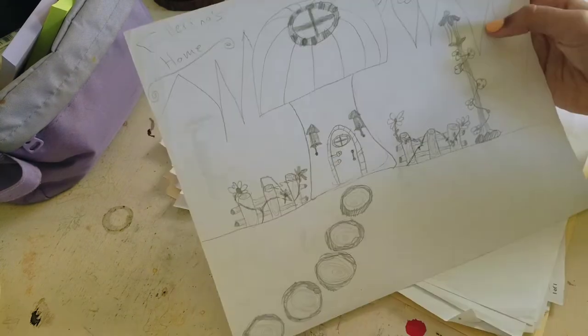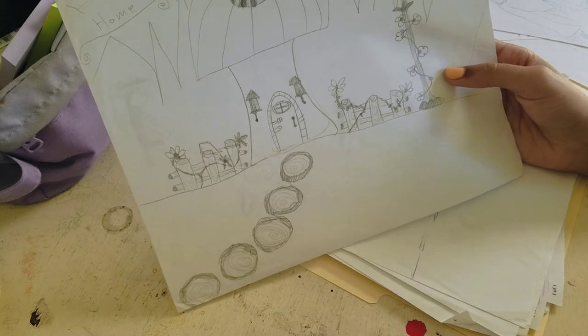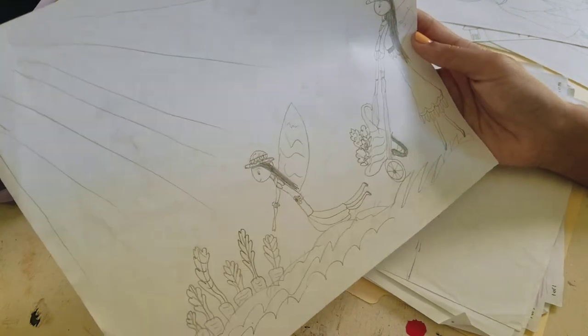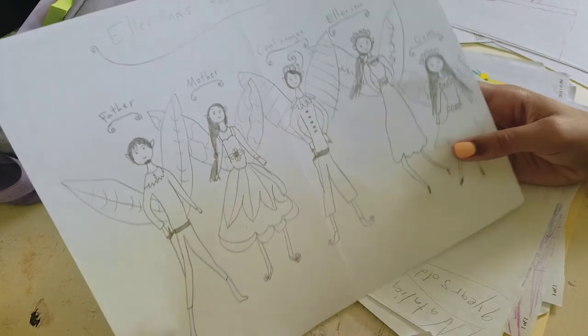She's bald. Ellerina was a fairy that I created. So this was her house. On the back, we have Ellerina and her little sister in the garden. Look, the sun is just like, hey. Okay, here is Ellerina and her family.